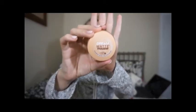Okay, so now I have been using the Maybelline Dream Matte Mousse. And really quick, I think that green primer, not the primer, but the other primer that I used, where did I put it? This is actually L'Oreal. I think I might have said Maybelline. It's from L'Oreal. I've been using the Dream Matte Mousse, and the reason is because, like I said, the other one was just too oily for me, and this has been working much better.